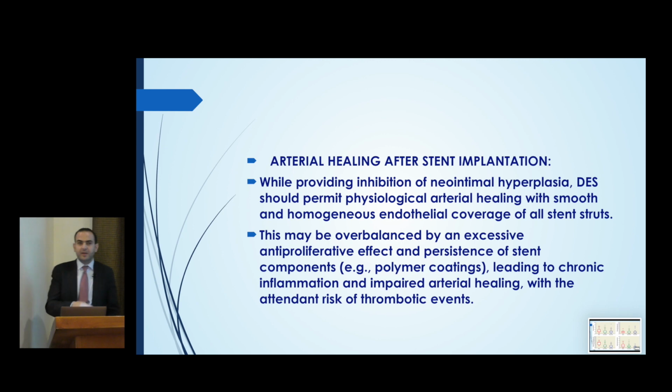This was the main thing. I remember I was a fellow, I can't remember if first year or second year. In the past, when I was a resident or a first-year fellow, after Taxus stents, we used to give dual antiplatelet therapy for 6 months. After Cypher stent, we used to give it for 3 months.